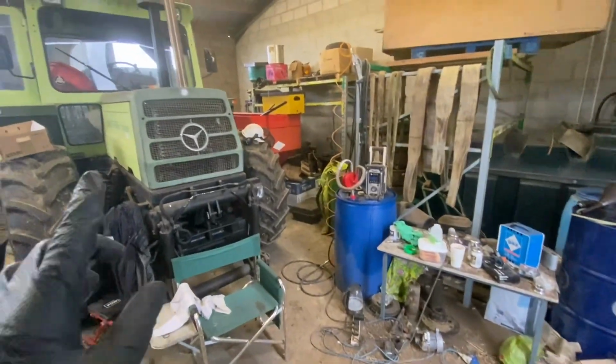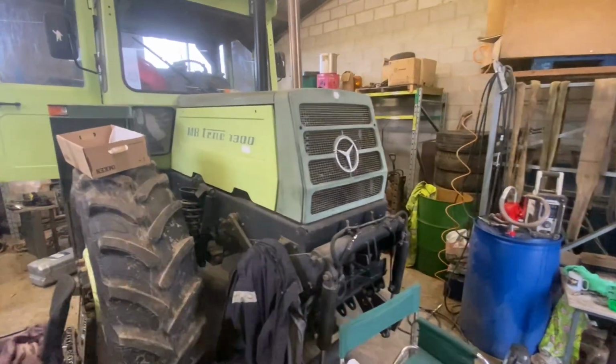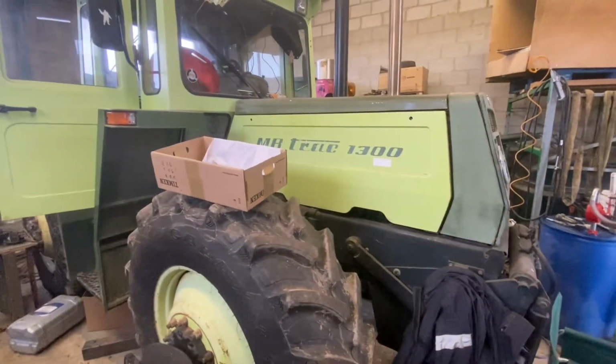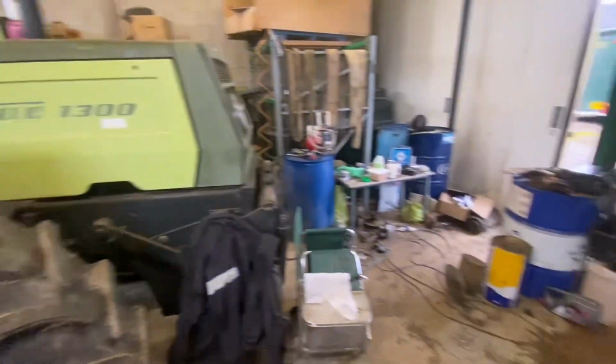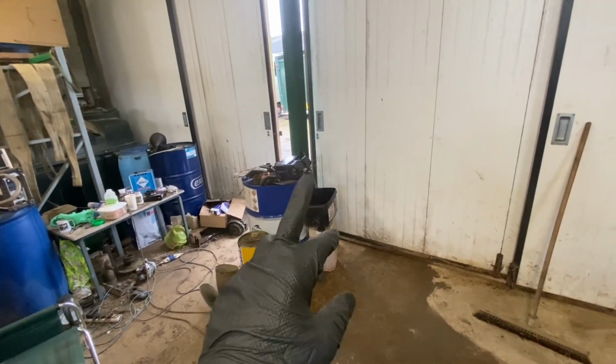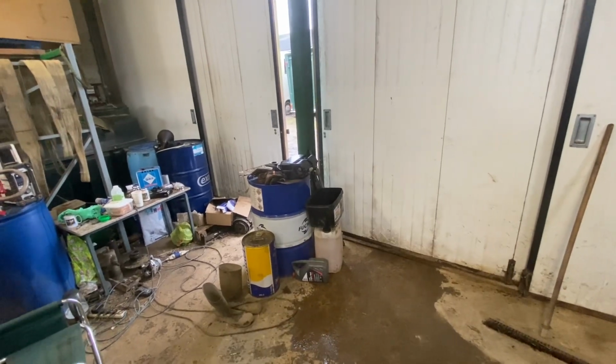The old girl, she's cracking when she's going, but when you've got a problem with her and you find out it's a Merc problem, it's a bit of a pain, but usually you can overcome it. Right, I'm just going to clean the contacts on that, just so they're nice and sparkly clean for when it goes back in.